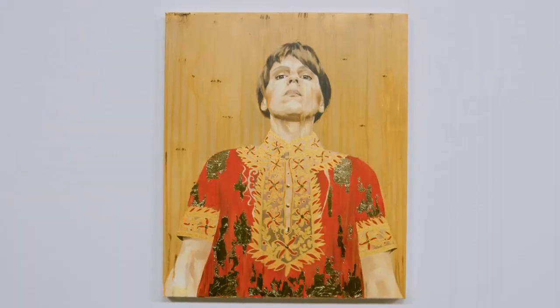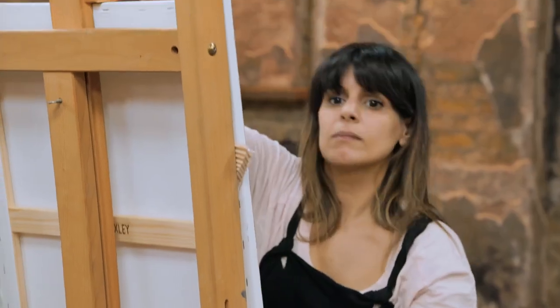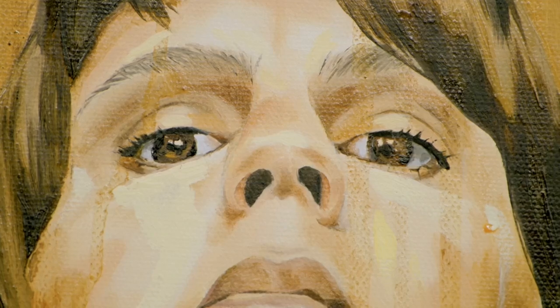This is just such a brilliant painting, this upward gaze that we have. It just creates such an interesting dialogue between the viewer and the artist. And the eyes are just gorgeous.